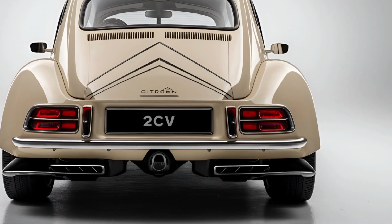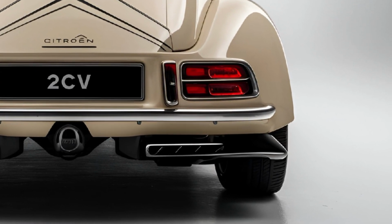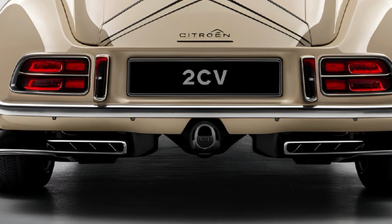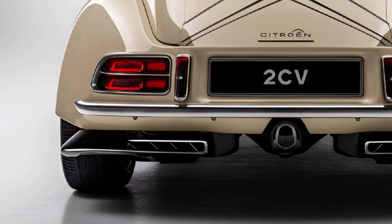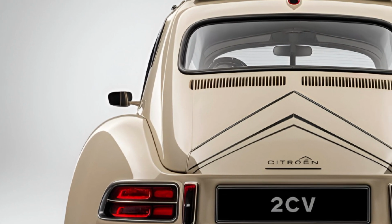Today we're looking at a car that's creating a buzz across the automotive industry. The 2025 Citroën 2CV. Let's get right into it. The 2025 Citroën 2CV is not just a car, it's a revival of an icon.